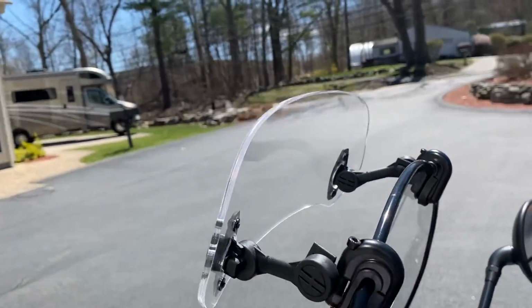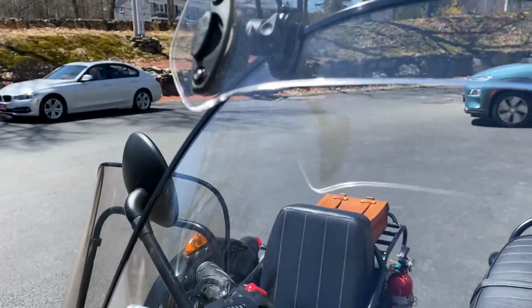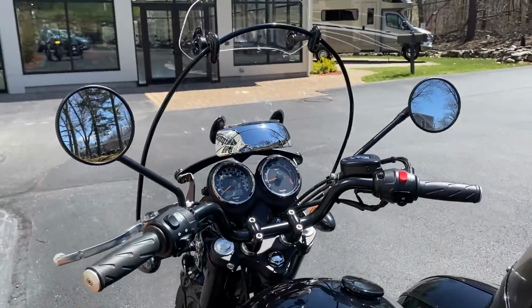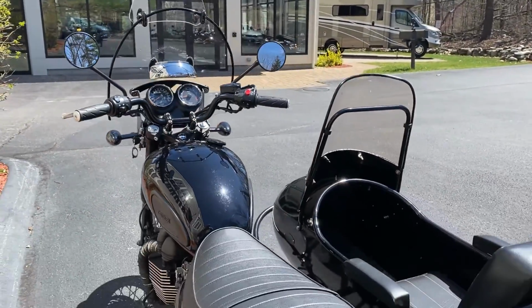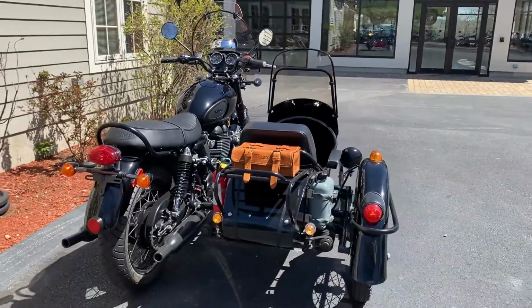And this is in great condition. It has no scratches, no gouges, nothing like that. This is mainly because the bike only has 2,000 original miles. Yes, this is a 2016 Triumph T100 with only 2,000 original miles.